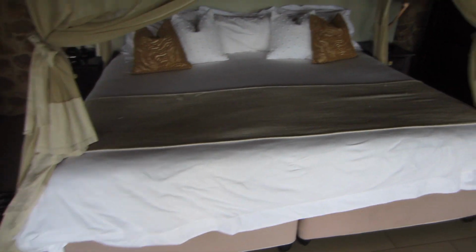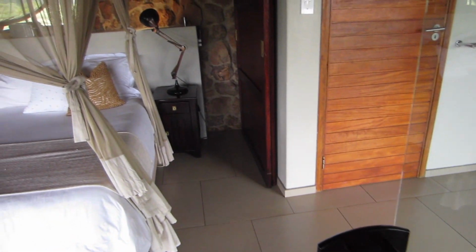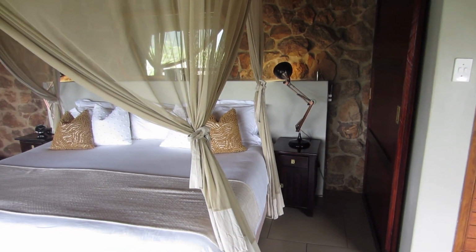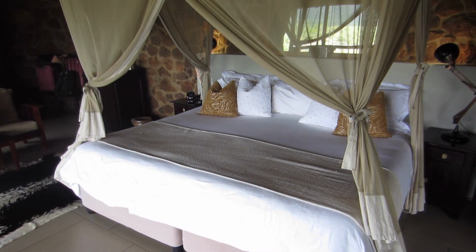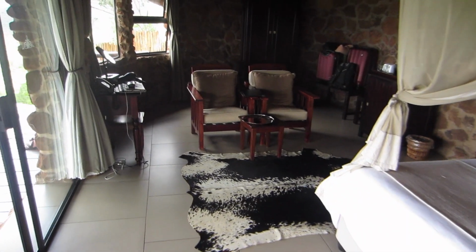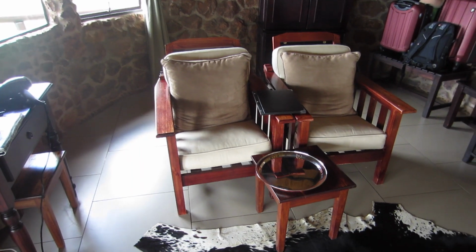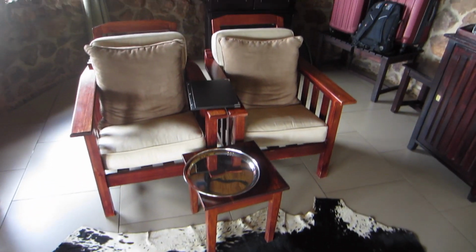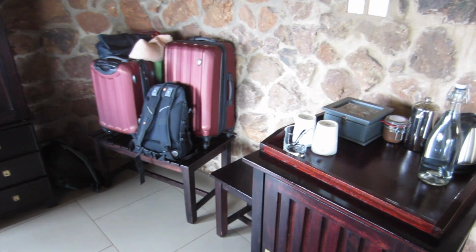The bedroom. This is the shower. Bathroom, very well designed. You have a mosquito net here, which is great. We have a little sitting area over here, which is lovely. In the evenings, they always bring sherry and some sweets in a jar. All the little touches that make the lodge so wonderful.